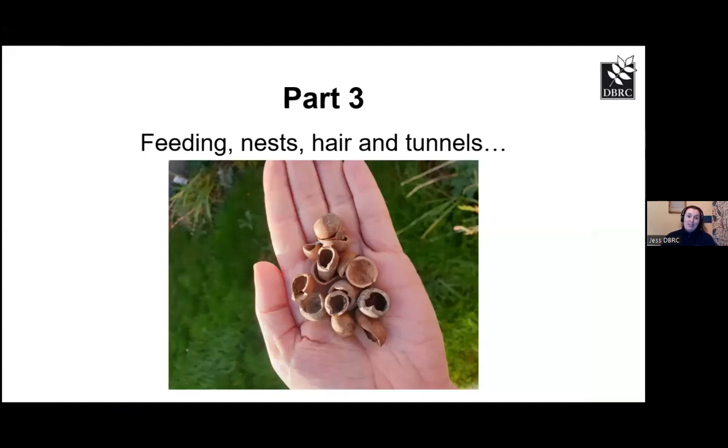Okay, part 3. So feeding signs, nests, hair, tunnels is basically where I put everything else that wasn't footprints or droppings. So as I said, any questions, pop them in the chat and we'll go through them later.